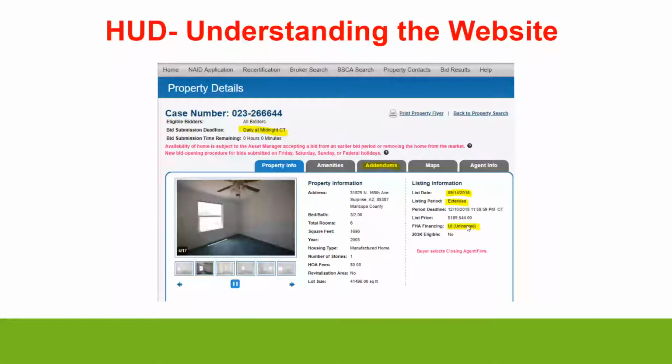This will either say insured, which means it needs 0 repairs, and that's rare. It'll say insured with escrow, meaning they're going to want to do a holdback of X number of dollars for repairs, or uninsured, meaning it needs more than $5,000 worth of work. So typically as investors, we get a better price on properties that need more work. So a lot of times that's what you'll see. And as mentioned, offers are due daily at midnight Central Time.